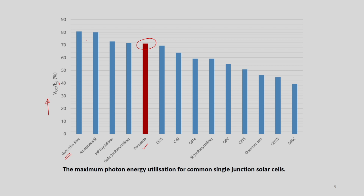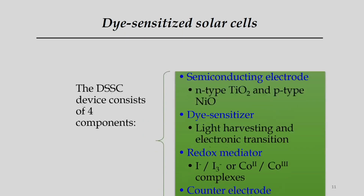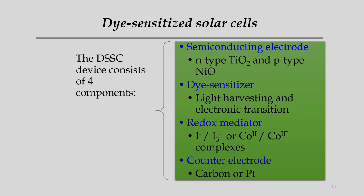As you understand, it has very high conversion efficiency, but the cost is very high. So, what we are looking for, as far as third generation solar cells are concerned, is high conversion efficiency at lower cost. So, we will see now what happens in the case of dye-sensitized solar cells.